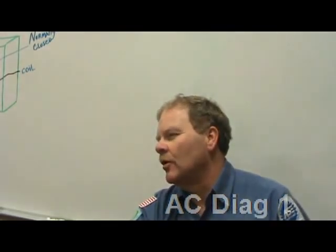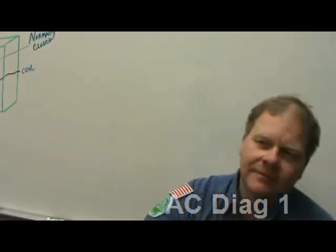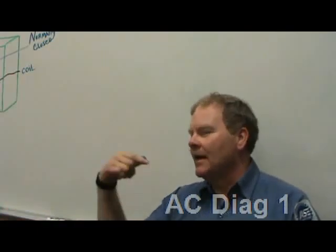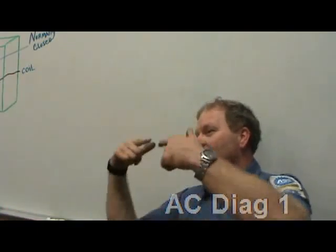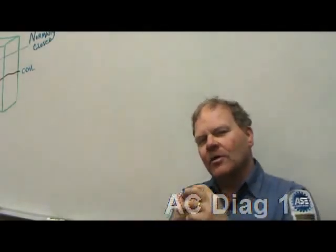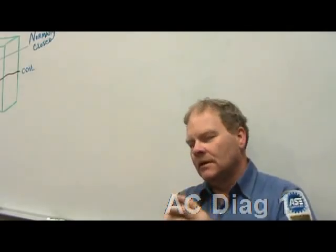What's the difference between a short and an open? A short means it's touching something. A short means it's rubbing against the frame. Right. And that means it's getting back to the battery. An open means it's a connector unplugged or it's cut. Got it? High resistance means it's touching, but there's corrosion there. Got it? You guys like that? Is that pretty smooth? Yep.